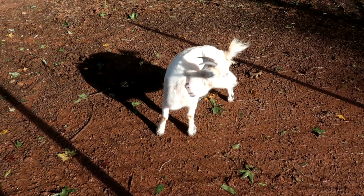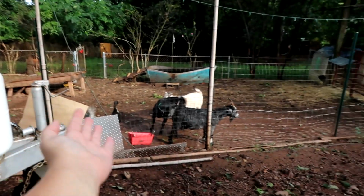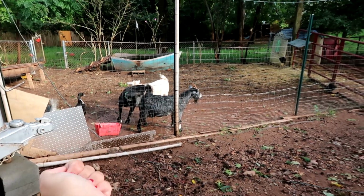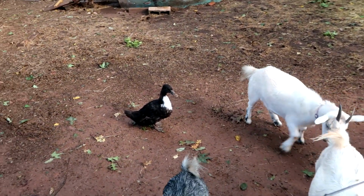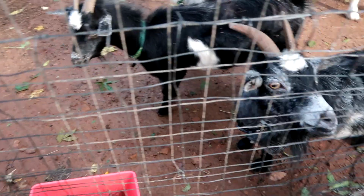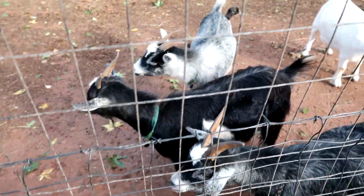The inside is not even the best part. This place is packed full of cool amenities, like goat friends. That's right. Just on the other side of our camper, our goat friends. Wherever the goats go, the duck follows. I think that the duck thinks he's a goat. His name is Charlie. Oh, Charlie. Oh, they all have name tags.